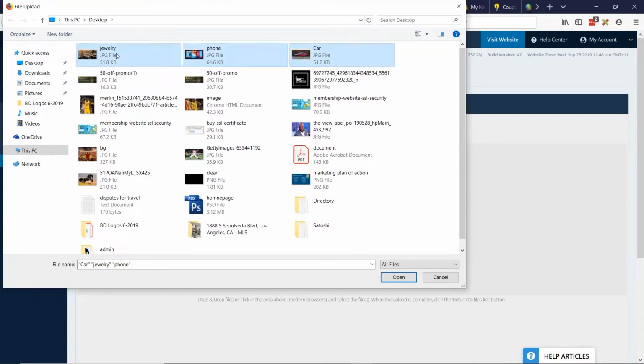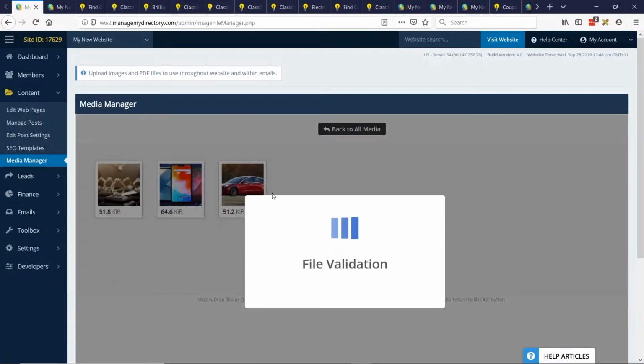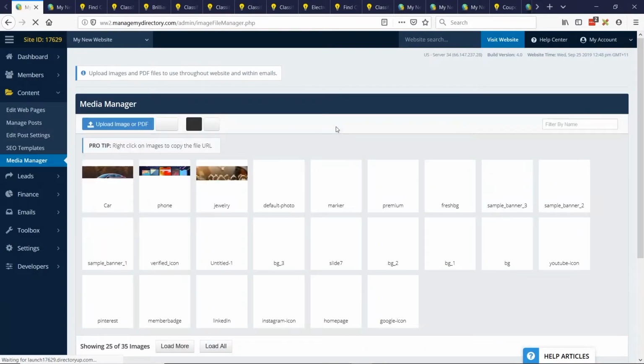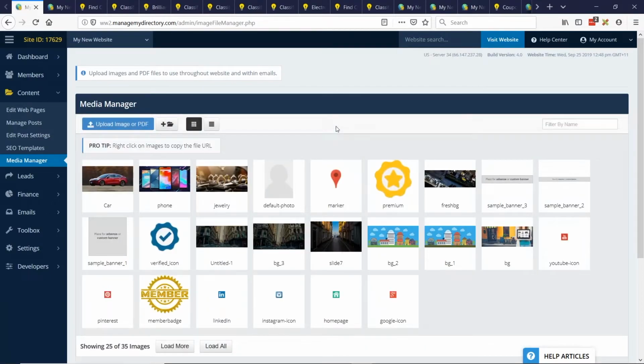So I have 3 images here: jewelry, phone, and car. Open them all up. Okay, great. Now, adding an image, you can add lots of things into the menu, the icons, the images. It does support HTML, so it's really nice that you can just add that there without having to go anywhere else to do anything. So what I want is to get the URL for this.